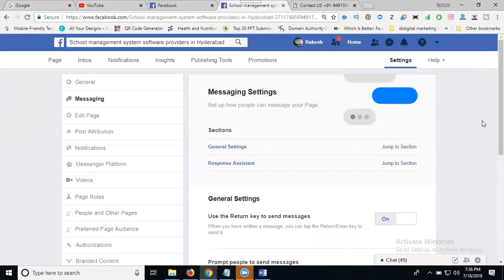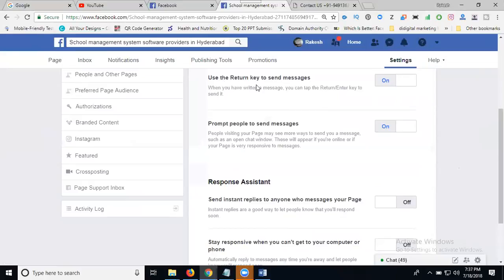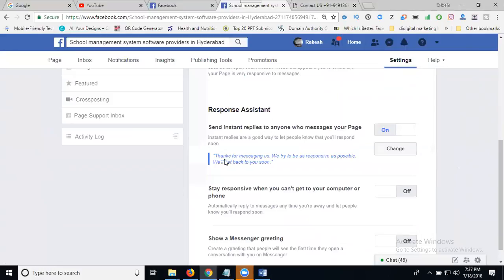Now, first of all, just scroll down here. The first option, use the return key to send messages, will be on. Prompt people to send message will be on. Next is called response assistant. Click to enable. The message will be here: thanks for messaging us, we try to be as responsive as possible, we will get back to you soon.